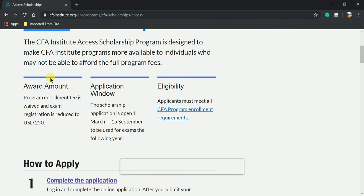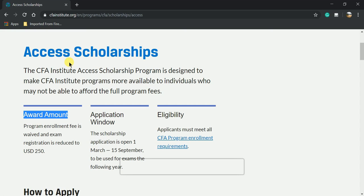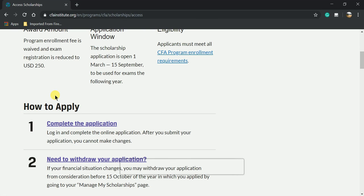Now talking more about the Access Scholarships. In this case, the actual course fee for June 2020, $700 plus $450, that is $1,150, will be reduced to $250. The application window is open till 15 September, and eligibility is that you should justify that there is a financial need for making an application to the scholarship. In case of Women's Scholarship, the course fee shall be reduced to $350. That's a huge saving actually, so you can try for the scholarship.